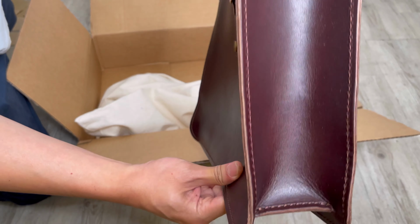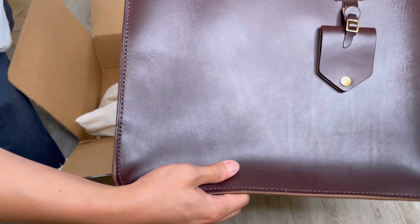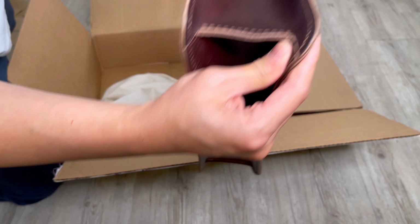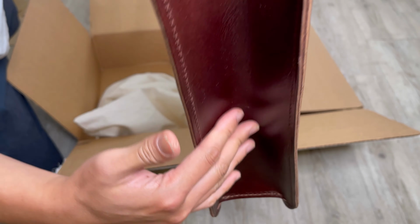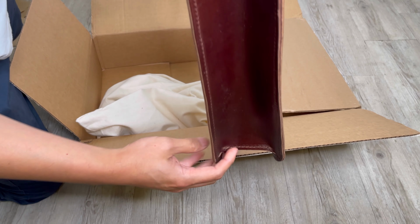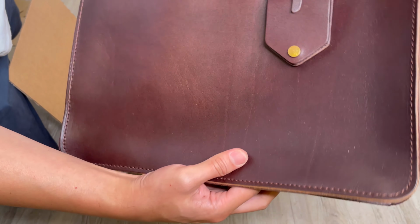Wow. It's a very structured tote. I like how they stitch the tote together, so that when you put it on the ground, the bottom of the bag doesn't really touch the ground, so I think this will hold up better and have less corner wear in the long term.